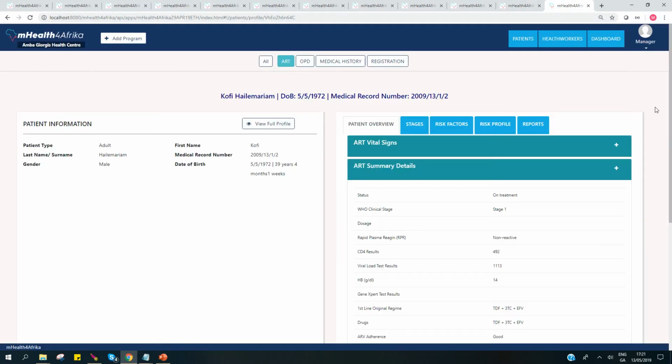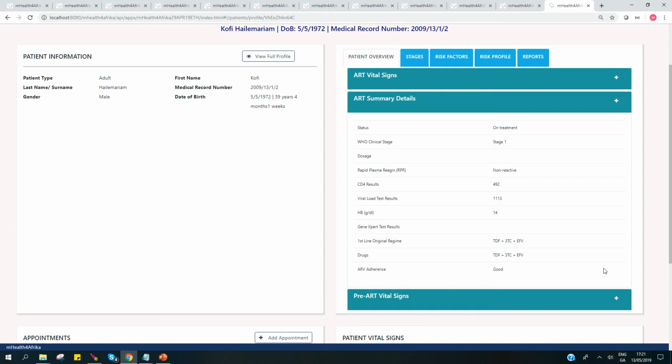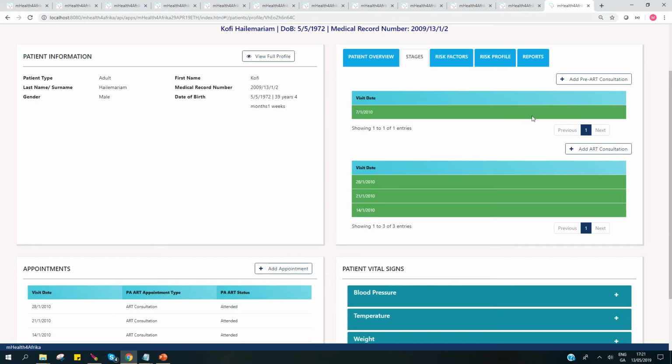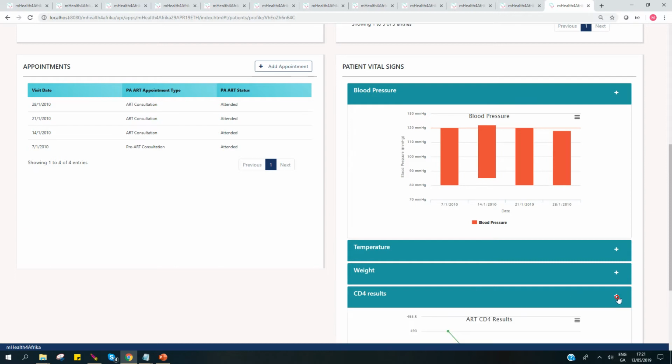So in this case, this gentleman is registered in the ART program. So we see the last vital signs, we see the regime the person's on and whatever information we need to know about their adherence. Then we go to stages, and in the case of the ART program, there's pre-ART or voluntary ART, where the person comes to the facility to be screened, and that is recorded. And then if the person has the condition, then the consultations are recorded each time the person comes to the facility. Here we see the appointments that they've attended, and from a visualization perspective, we have comparative visualization for blood pressure, weight, temperature, but also CD4 results and viral load results.